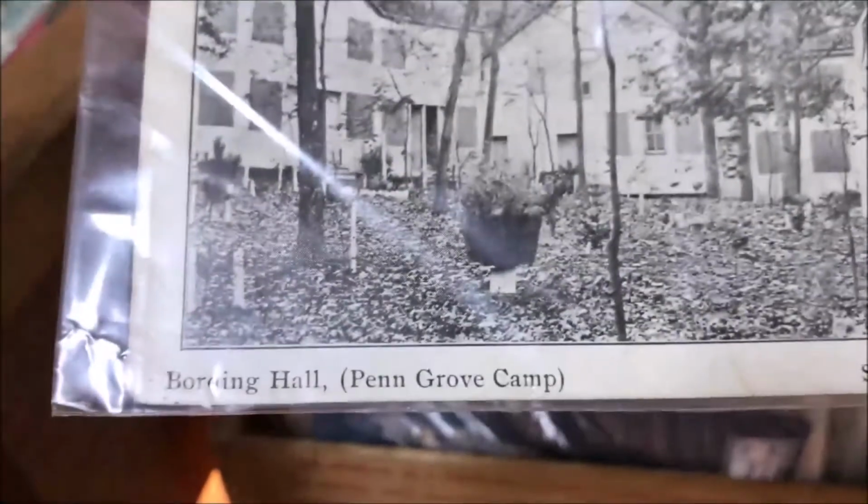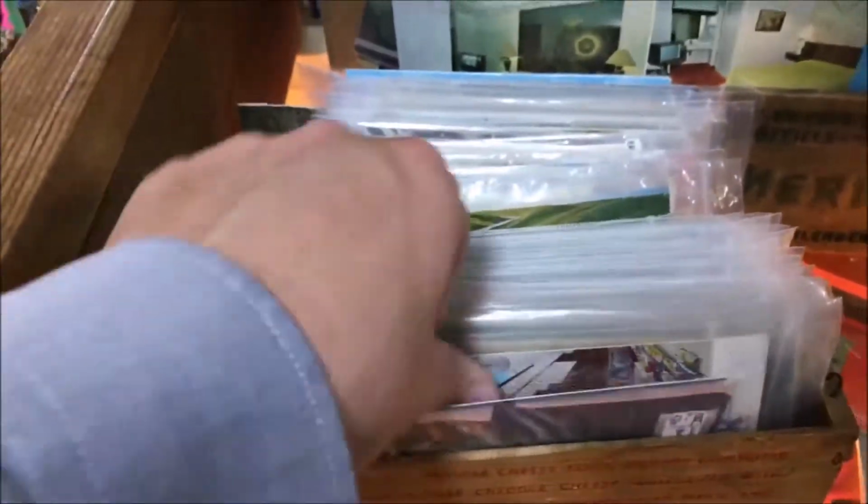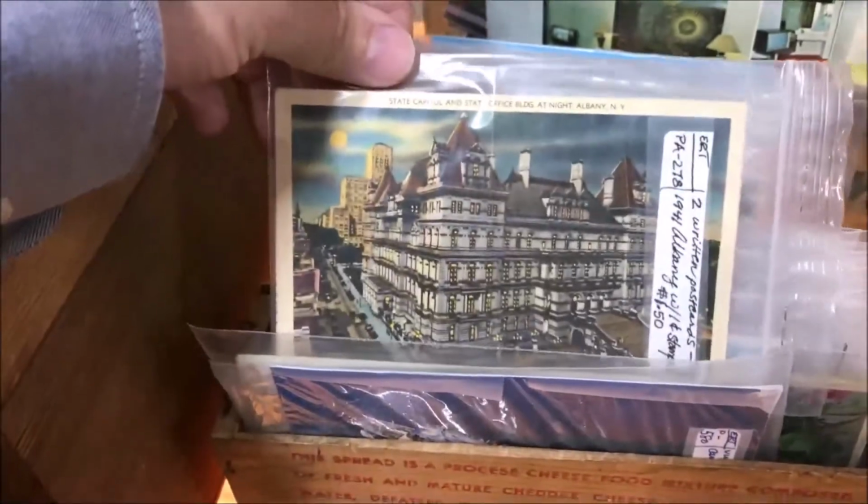And lots of glassware. This is huge. This is a really big antique mall. Another little box of postcards. I bought that one for $1 just because I didn't know anything about Pengrove Camp, or was it Smith Station, Pennsylvania. So I took a chance for $1. And I think I buy one more card out of here.